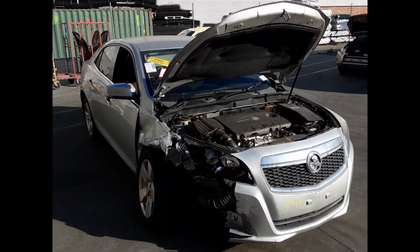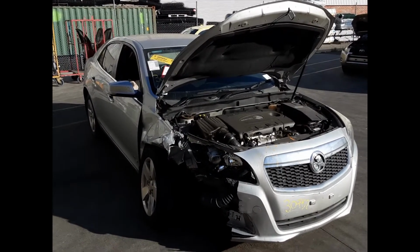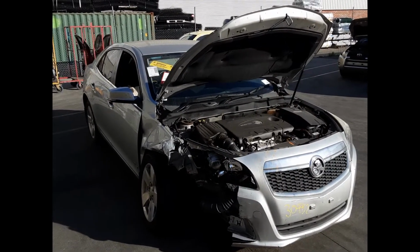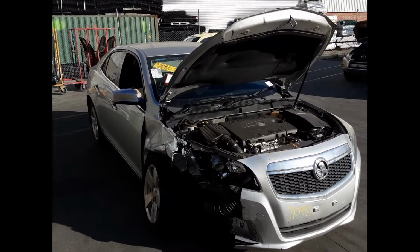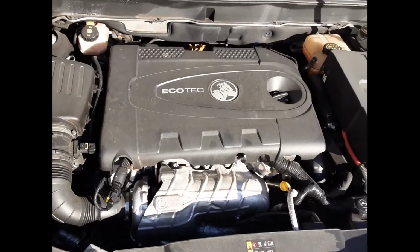Hi, this is Chris from Total Parts Plus, and today we have a 2014 Holden Malibu CD, stock reference number 5133. This shape runs from the 6th month 2013 through to the 12th month 2017. It has a 2 litre 4-cylinder turbo diesel engine backed by an automatic front wheel drive transmission.